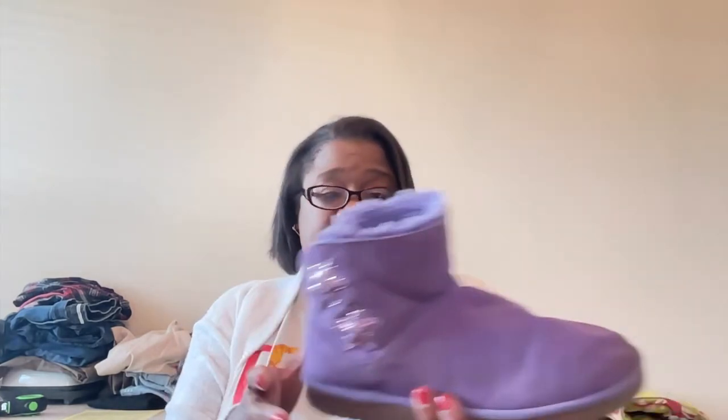But these, I was looking for the size. They are US 5, and so probably 30 for these. Uggs do not command as much as they used to, and definitely the Kookaburra label is not as good as the regular Uggs, in my opinion.